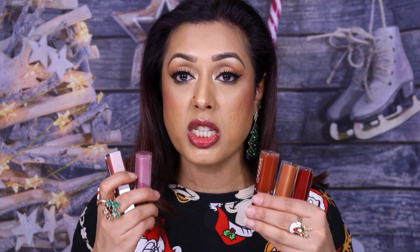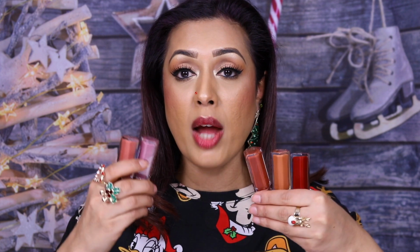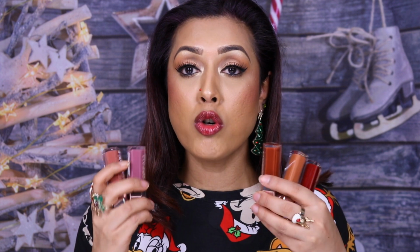And I would definitely say that all 5 of these shades are universally flattering. They will suit every single skin tone going. I think that they've done quite well in releasing this range with these kind of shades. Not a single shade here that would not suit a single person out there. Everybody can wear one of these shades. It's all completely down to personal preference. It's also down to what your natural lip color is and what you want to achieve.